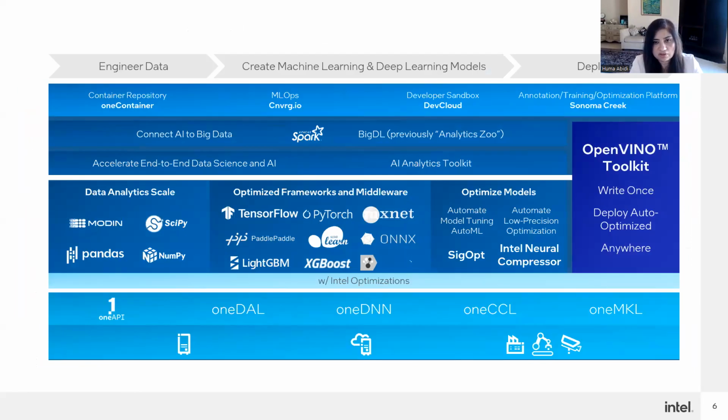So this is the software stack. Again, somewhat busy. We try to simplify it, but there's so much going on that it's kind of hard to really simplify, but let me try. So there are 3 swim lanes here. And what I'm trying to show is how our Intel AI software fits with respect to each other in the AI pipeline. So the first is engineering data preprocessing, then creating a model, then deploying the model. That is your typical AI lifecycle pipeline.